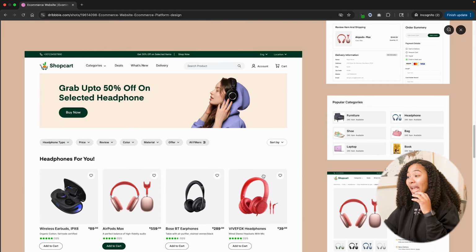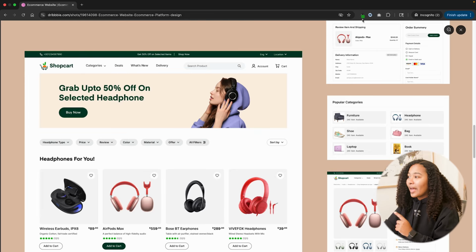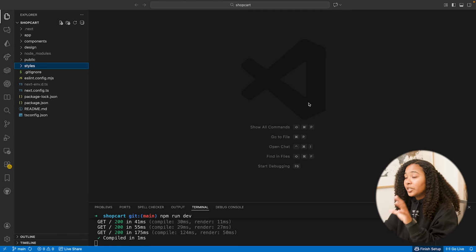As I said, we don't have the actual design, so this is what we've got to work with. But I do have some tools installed in my browser that will make this a lot easier, like this color picker. Highly recommend grabbing one if you don't have one already. It just makes it a lot easier when we go in to grab these colors and figure out what's going on here.